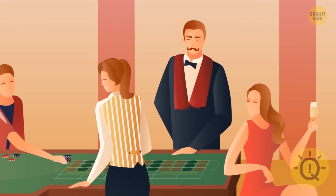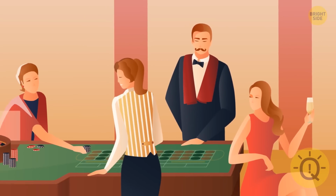The fireman was the only male in the room. The rest of the poker players were women.